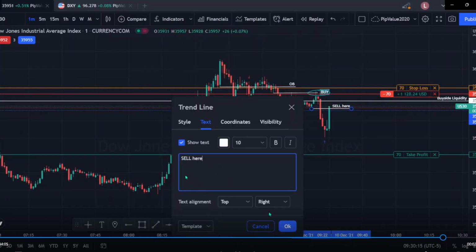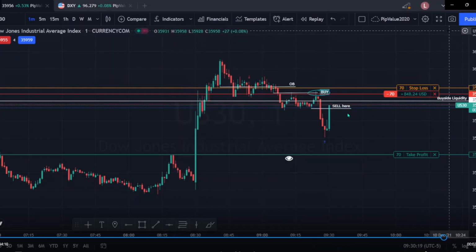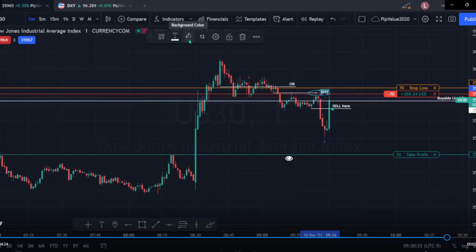There we go. Sell here. Again, I'm selling. You could sell right here, as I'm looking at the market structure and order flow. This is what we are dealing with. If you missed this one, you can still take a trade here. And your range is very short.